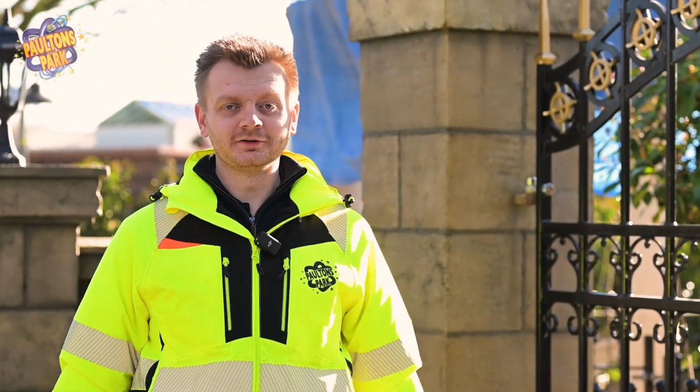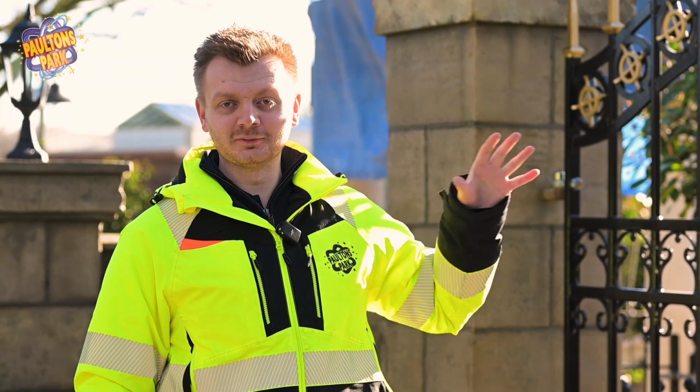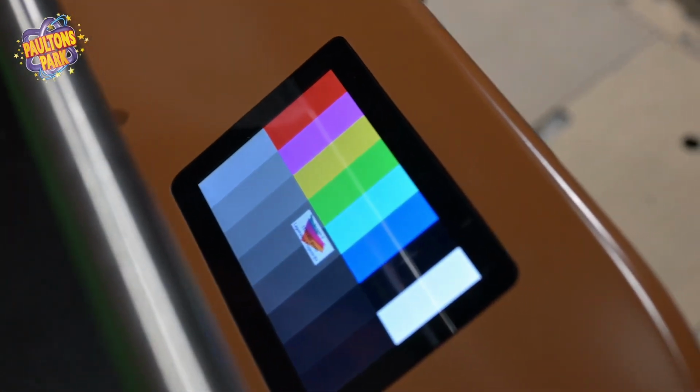Welcome back to another Ghostly Manor construction update. We've got loads to show you in this update. Our phantom phasers have arrived. The scaffolding is down on the main facade, so make sure you stay tuned because we've got lots and lots to show you in this update.